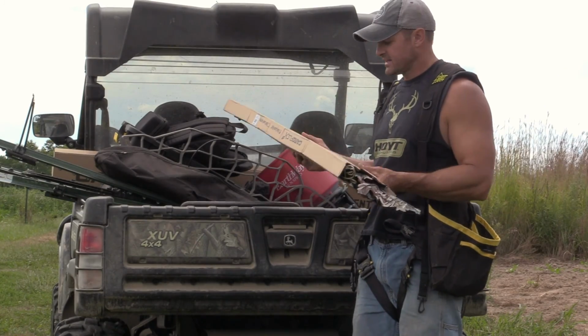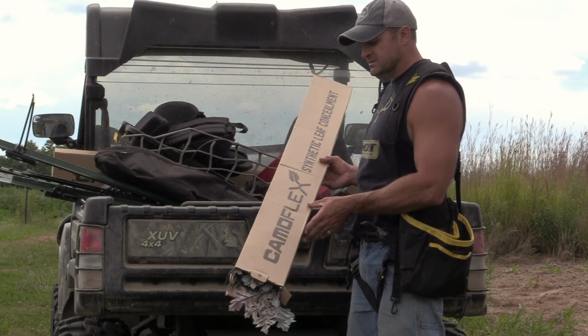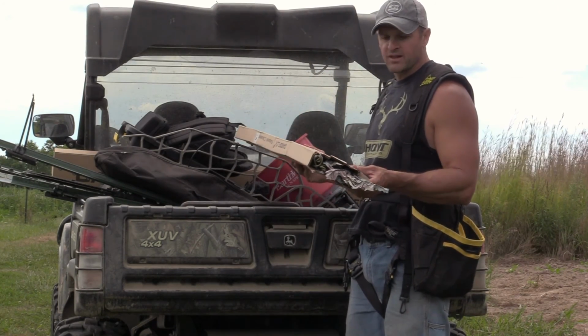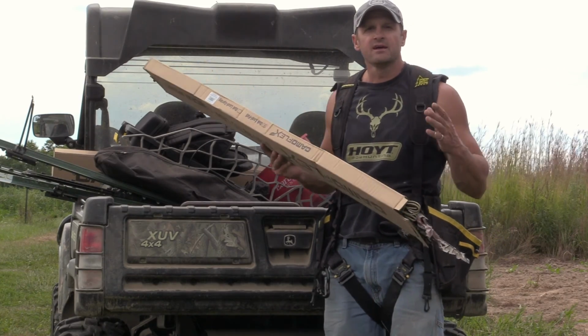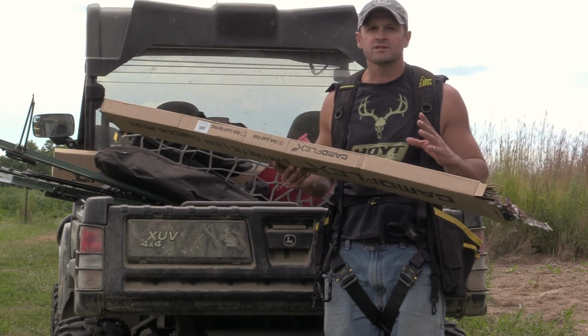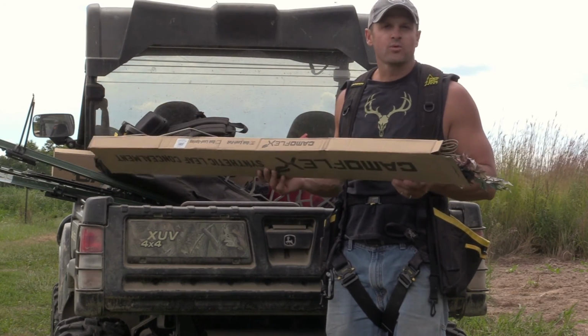All right, so we got the Lone Wolf set hung here in this new spot right on these deer radishes from Whitetail Institute. This is actually a product from the guys over at Lone Wolf called Camo Flex. What happened with this set, we had to hang the set a little lower than we typically like to, just because of the size of the tree. This is a giant oak tree. We were having trouble getting the straps around the tree, so we hung it a little lower.